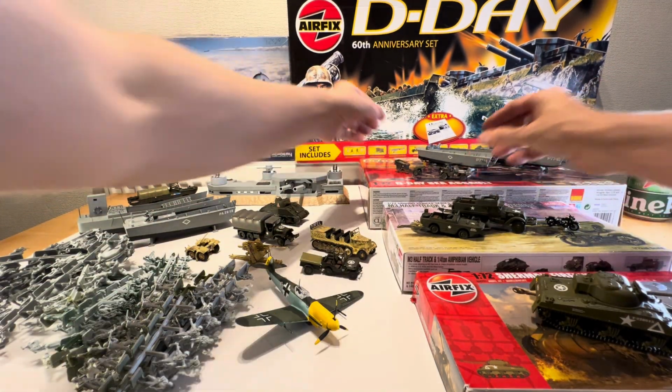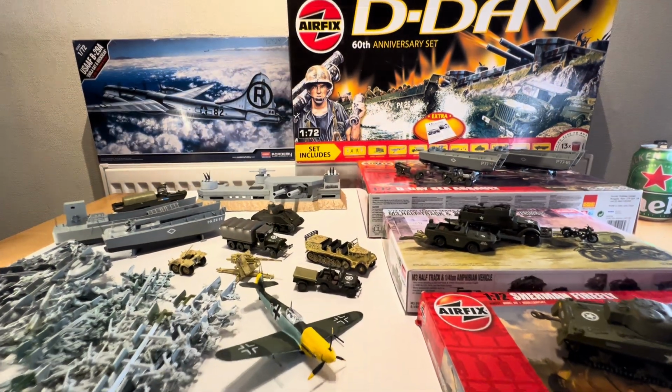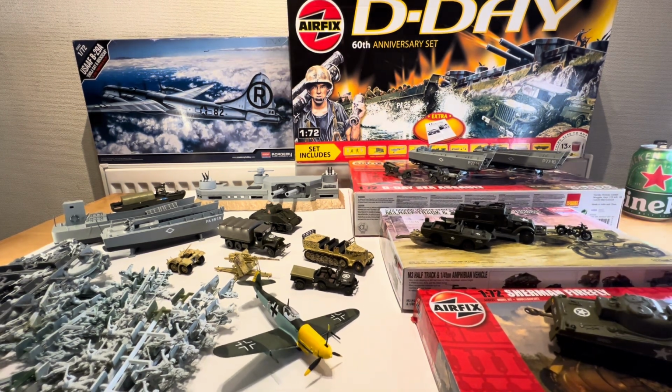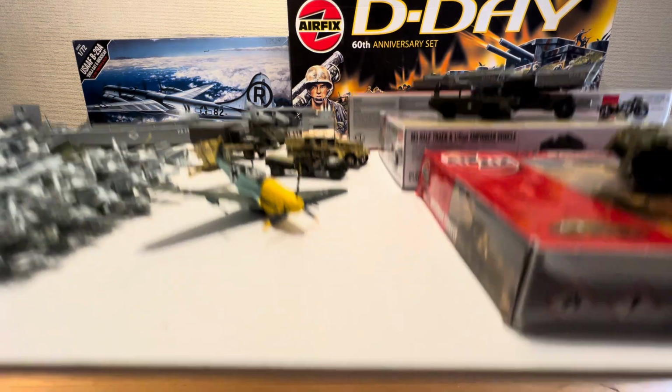Now you're going to have to excuse me for a second because I'm going to have to move this white tray out the way without spilling stuff all over the place and busting them up. I'll be back in a minute with another one.